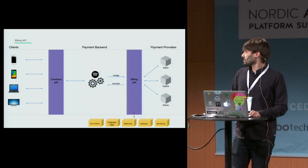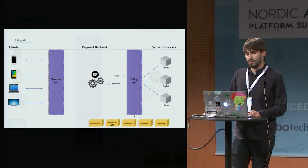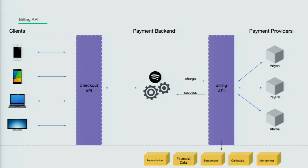So among other things, the billing API is also responsible for producing correct financial data, for handling settlement and reconciliation, for callbacks from providers. But probably the most important role, it enables us at Spotify to compare payment methods. So think about this. Think about when you're paying with PayPal. You log into your PayPal account, you click a few buttons, and you've paid for something. Versus if you're using carrier billing, where you have to send an SMS to actually finalize the transaction.